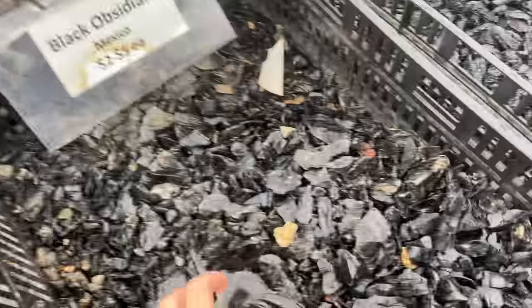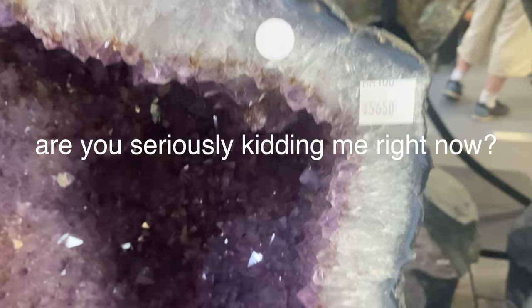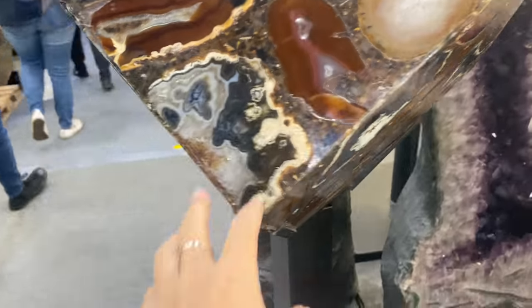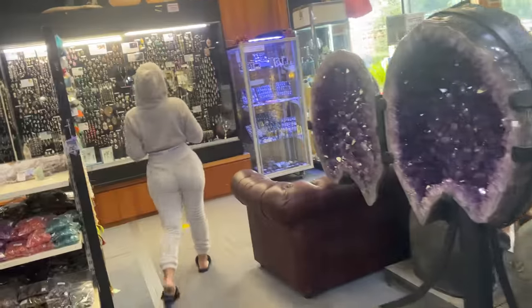Oh my God, guys, it's obsidian from Minecraft. Look at this, look at this. $5,000. Are you seriously kidding me right now? Look at this one. I like this one. $13,000. Look how big they are compared to Shiv.